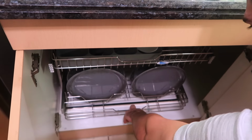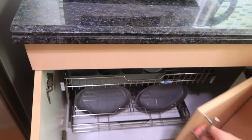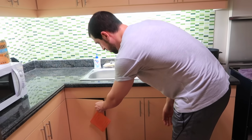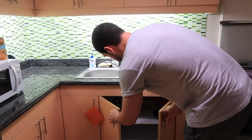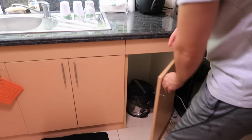I just cleaned this kanina. These are the plates and the pot. So it's nice and it's clean. Here I have more cabinets, see, where I keep my water. On this side, more cabinets, my garbage bags. And this is where the trash is.